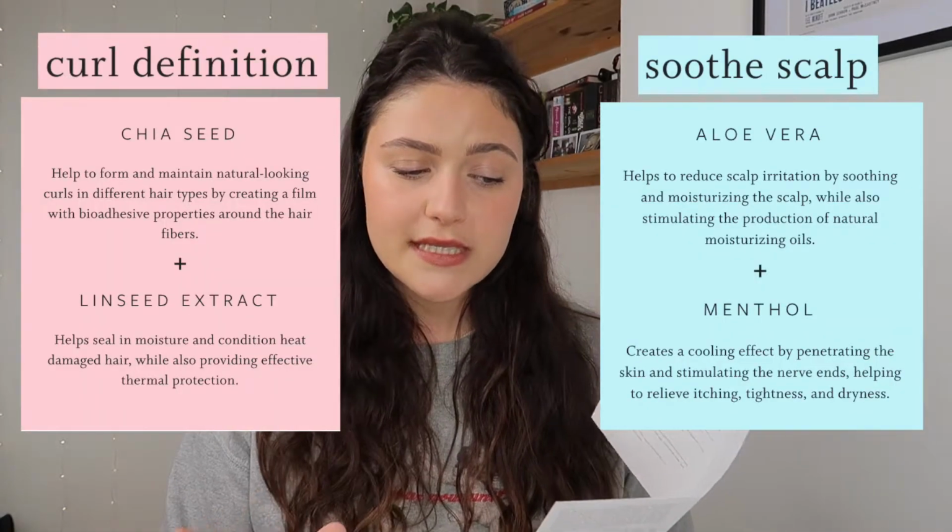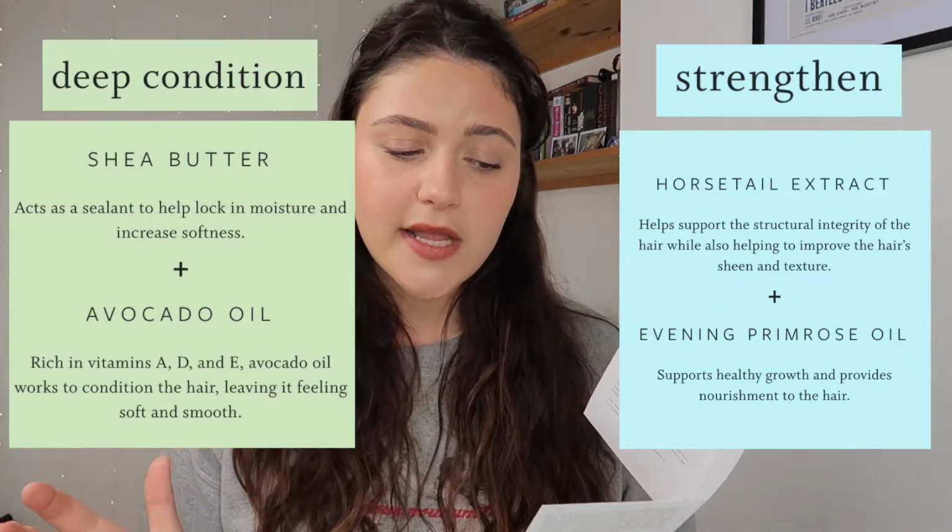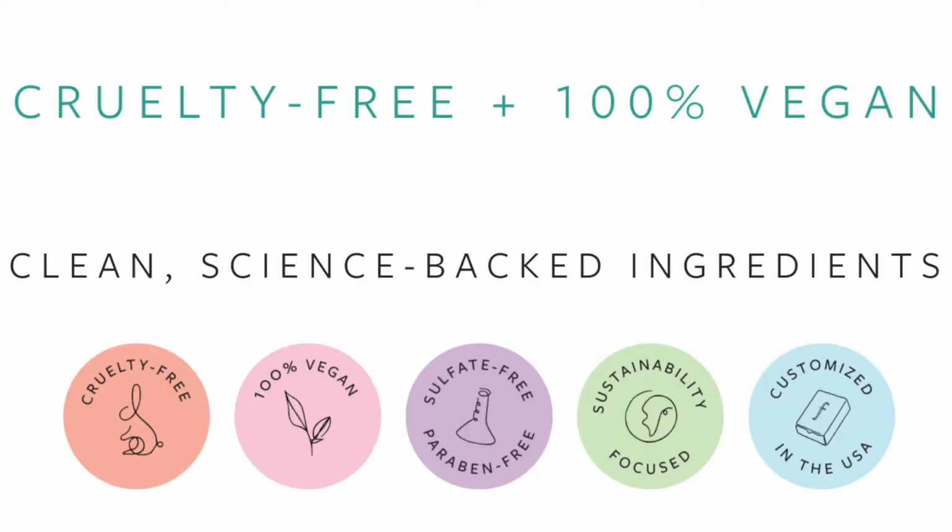So then it goes through your hair goals. The things that I wanted to achieve, which I said earlier, were curl definition, soothe scalp, deep condition, strengthen and hydrate. And then it tells you that all of the products are cruelty-free, 100% vegan, sulfate-free and paraben-free, customized in the USA and sustainably focused.